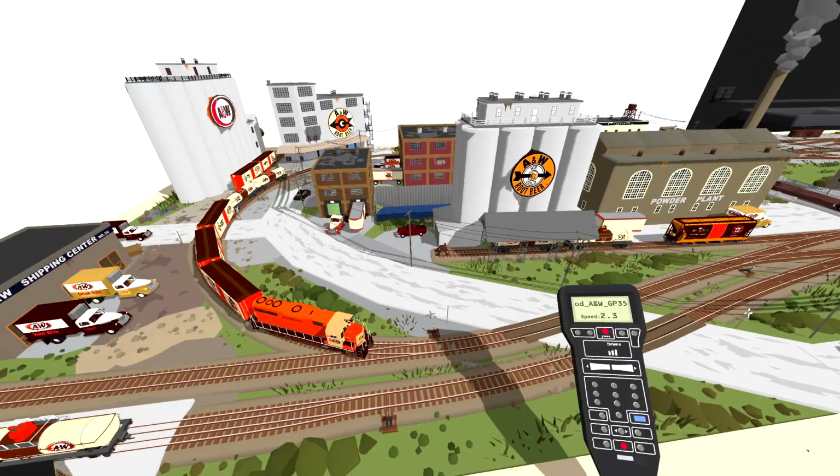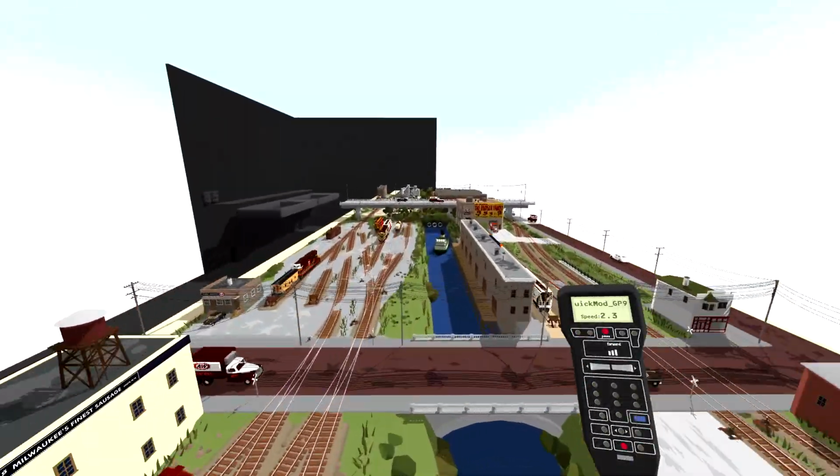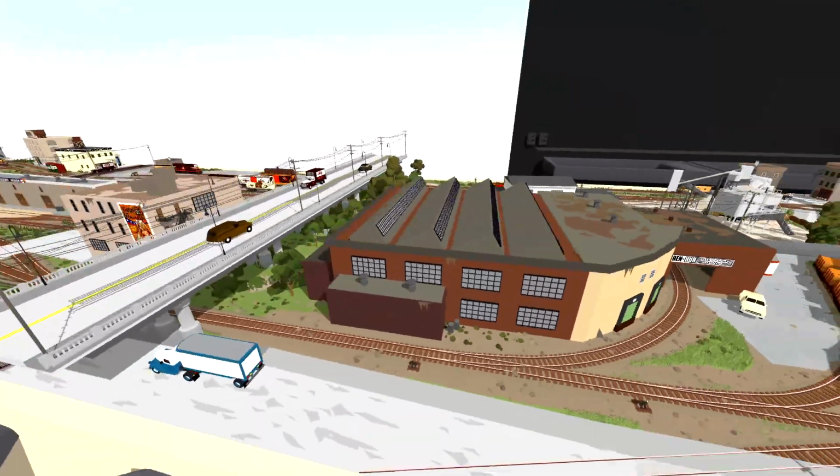That is awesome! I'm not sure what kind of speeds the other ones are going. I'm assuming they're all 2.3, but I really don't know. We got one over here as well. Let's have a little looky at this. This is also 2.3. Yeah, so they're all going the same speed now, which is awesome.